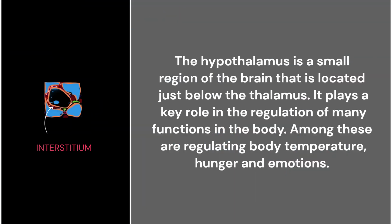25. The interstitium. The interstitium is a network of fluid-filled spaces that helps to support and protect the body's organs and tissues. It provides support and cushioning for the body's organs and tissues and helps to protect them from damage.